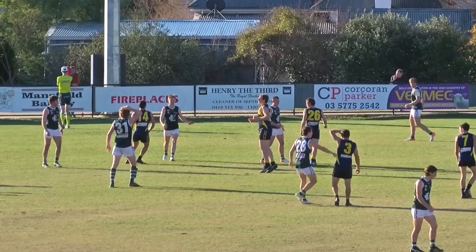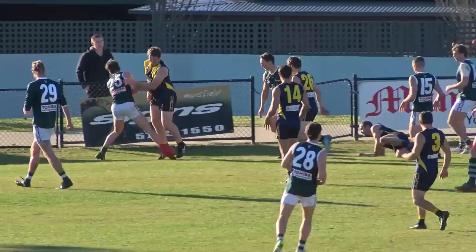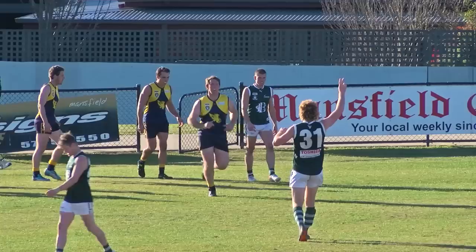So playing on ball this week, Jamie. Doing a pretty good job too. And Howes just bundles past his opponent there in the ruck, but he couldn't get the tap out. The ball has been forced over the boundary line again. 40 metres around from the Eagles' goal, right half forward flank. They are taking it to the netball end of the Recreation Reserve.